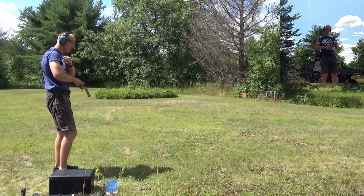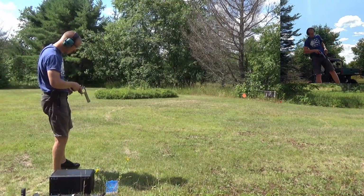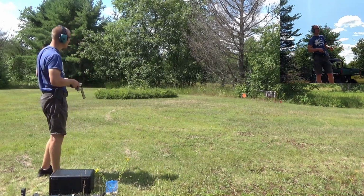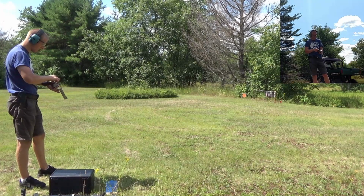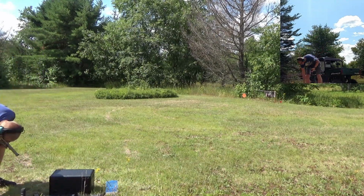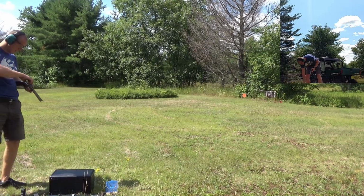So that's 44 Magnum, the most powerful handgun cartridge until they came out with a more powerful one. I think the 500 Smith & Wesson Magnum kind of takes the cake right now for most powerful handgun cartridge. But I'm sure that they will come out with something larger someday in the future.